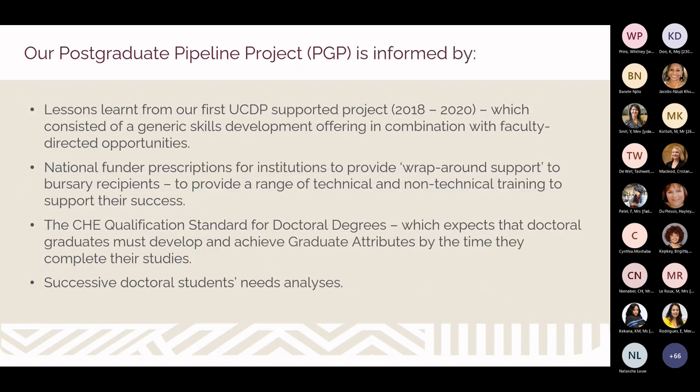Right, so this is supplemental. Thank you, Chris. Our project is guided by lessons learned from our first round of the UCDP project, which was during 2018 to 2020. So we're in our second cycle, our second round now, coming to the end of our second round this year. And we are also informed by national funder prescriptions in terms of their requirements and wraparound support of bursary recipients. So we try to speak to what the bursary recipients are required to cover.